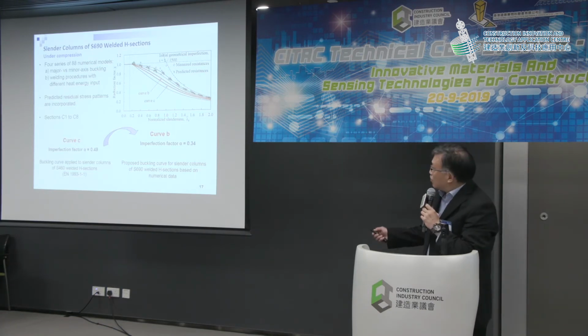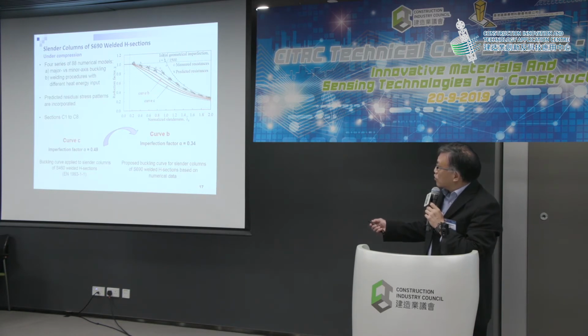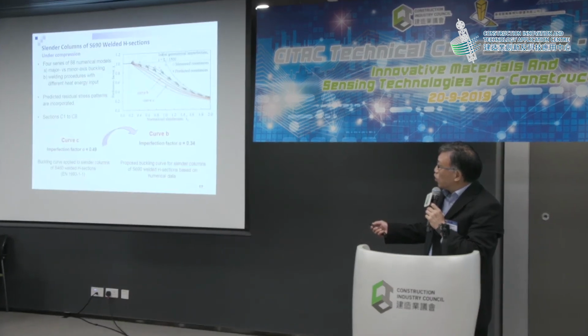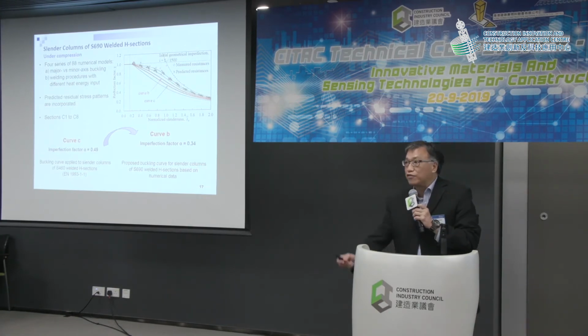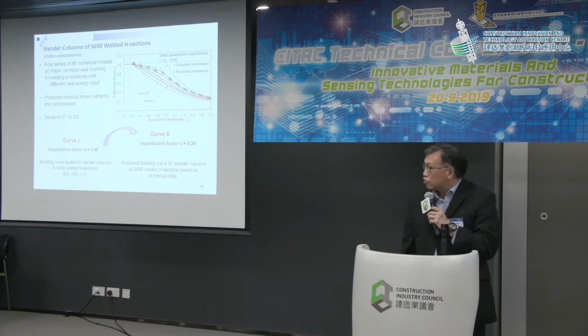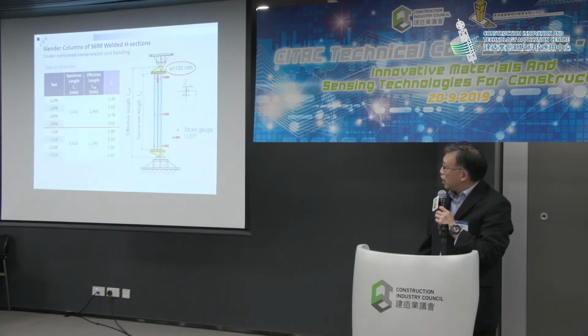So we are able to demonstrate, provided with all this test data as well as the numerical data, that we are able to improve curve C to curve B, and probably to curve A, if we have controlled all these structures in a better way.